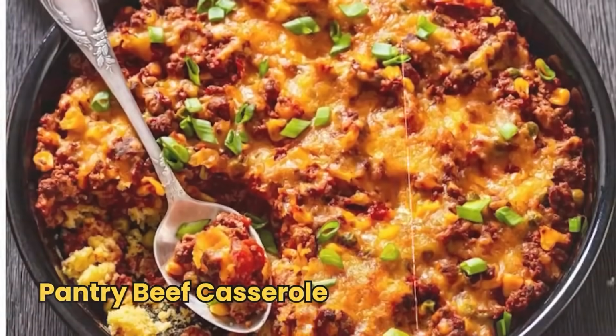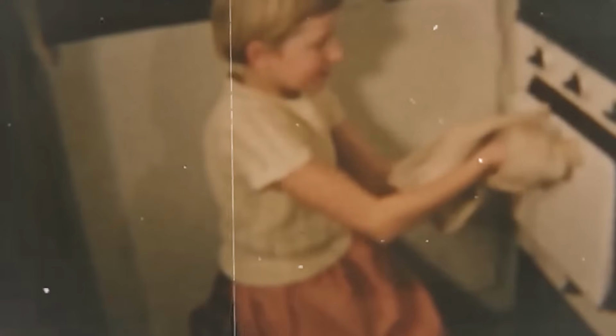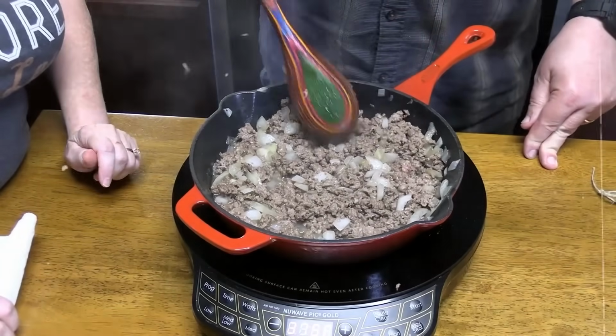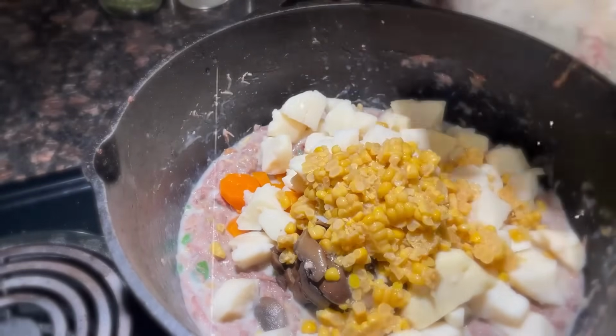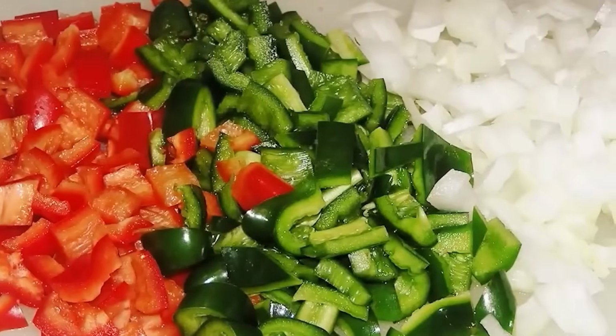Pantry beef casserole. Every now and then, you just needed to go full casserole mode. Open up the pantry, grab whatever cans were sitting around, smash up some crackers, and let the oven pull it all together. This wasn't about fancy. It was about feeding a family fast with something hot, hearty, and oddly comforting.